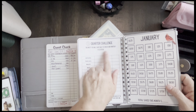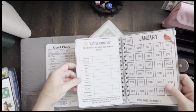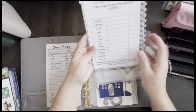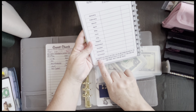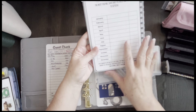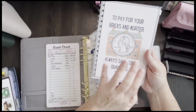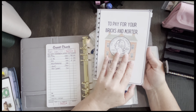You'll get up to where you save like $2,000 in a month. Well, you guys know I'm not going to save $2,000 in a month. But when you're done, you'll save over $16,000. So I really want to use this one primarily. I bought it to use for my mortgage payoff.